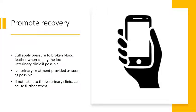Promote recovery. If you can still apply pressure to the broken blood feather whilst calling the local veterinary clinic to tell them the situation, this will prepare the veterinary clinic, so once you arrive, the veterinary treatment can be carried out as soon as possible. If the broken blood feather is left without veterinary treatment, this can cause more stress to the parrot, so it is important to call the veterinary practice.